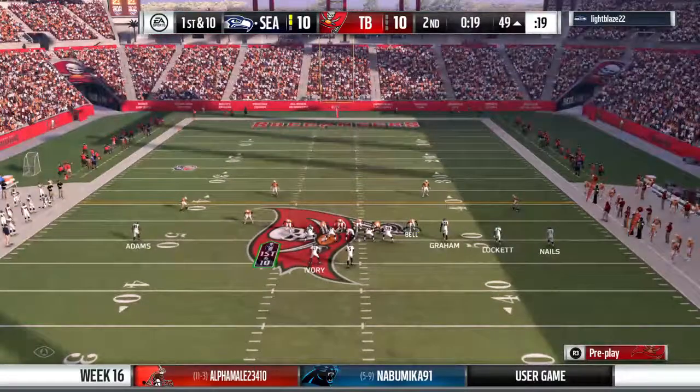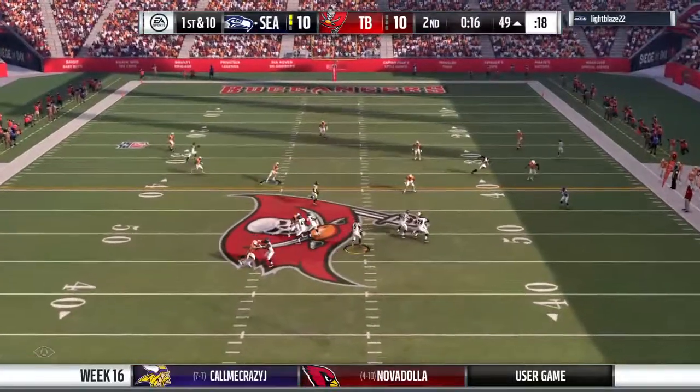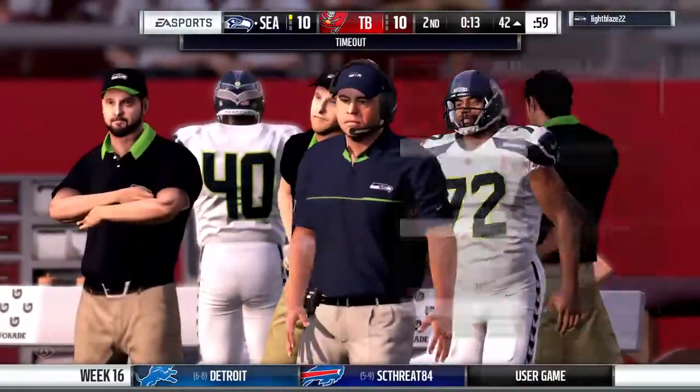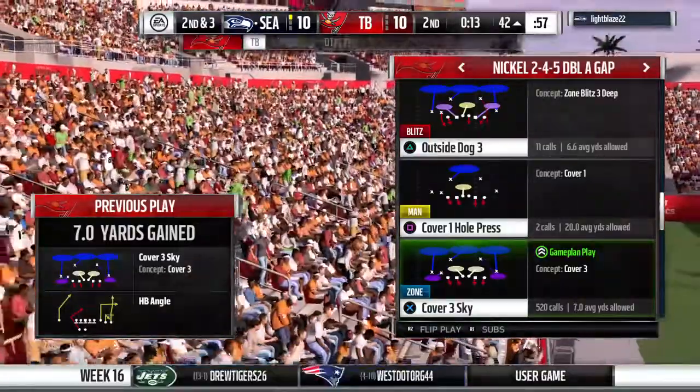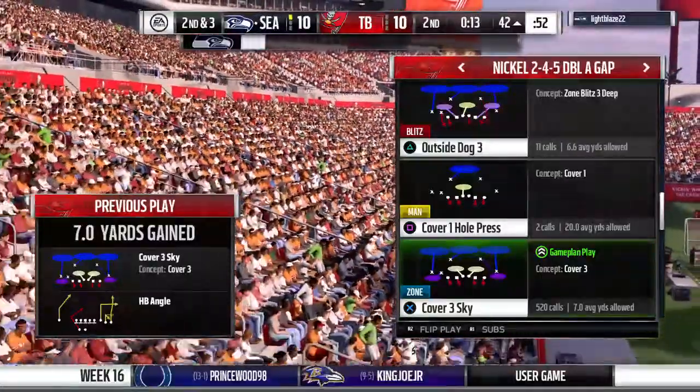In the slot on the right is Graham. Bortles now on 1st down. Room here to run. And he'll slide. Now hold everything here. We're going to get a timeout by the offense. So that means they're down to 1 remaining here as we head toward halftime.